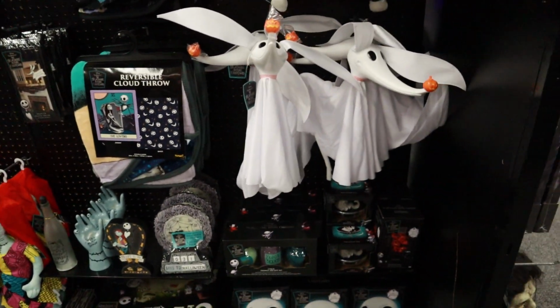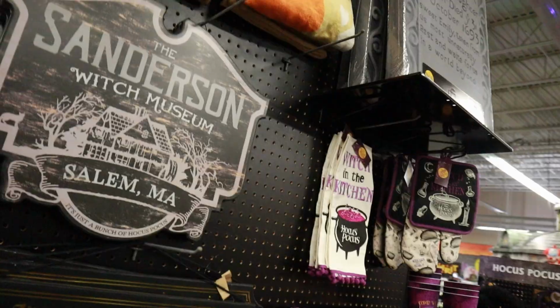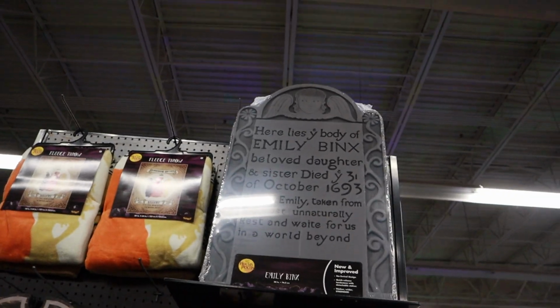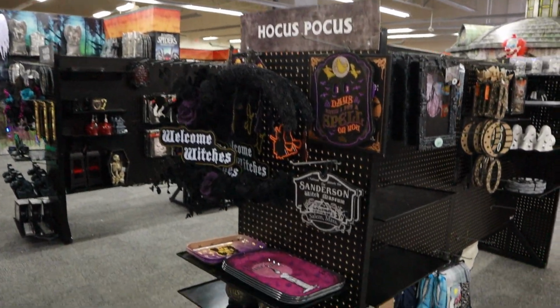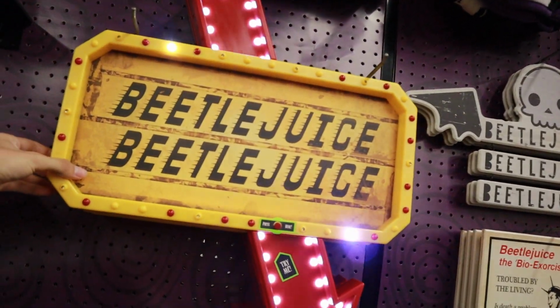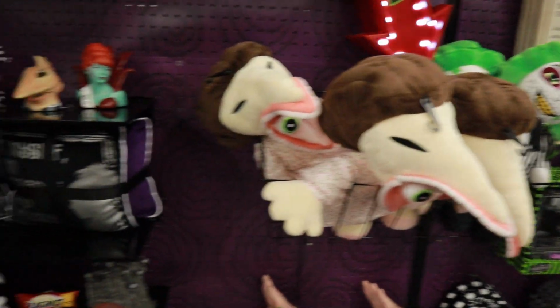These are all so cool. We even got another Oogie Boogie. And here we have Hocus Pocus, which I don't really care for, but... Billy Butcherson head! Tombstone, that's pretty cool, actually. More Hocus Pocus. All the Beetlejuice, we got the tombstones, the Beetlejuice sign. This is actually dope. And all these plushes.